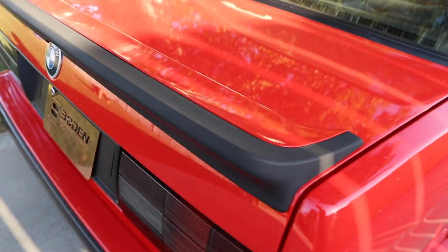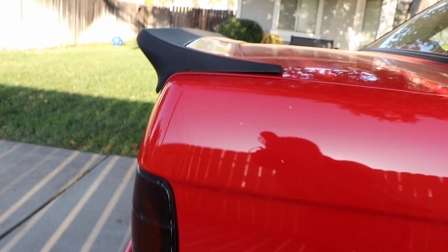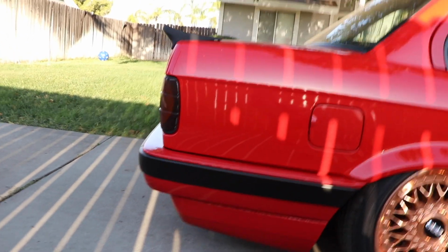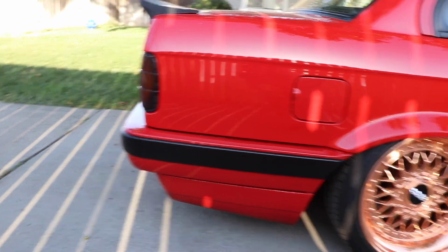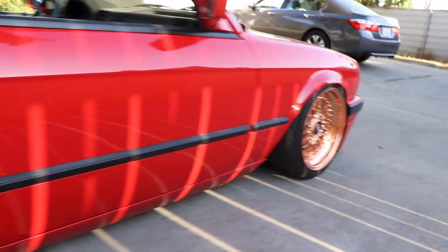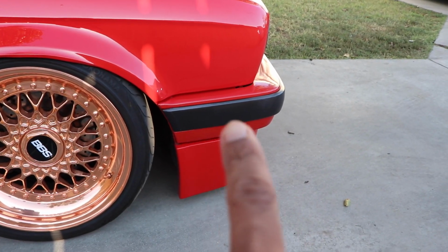If you could see, there's actually another Bowden plate inside. And let's actually go inside. Also, I forgot to mention, this is an M-Tech 2 spoiler, original. Real nice touch to the back. That black trim also has been shaved. It had a blinker there originally, and the Euro version doesn't, so this has the Euro version. The taillight would have normally been right there too, so it's been shaved.